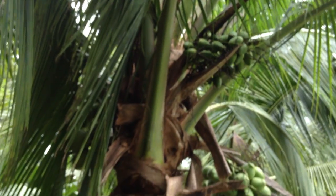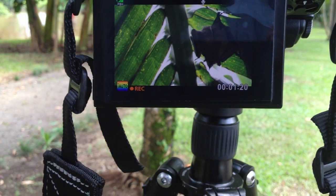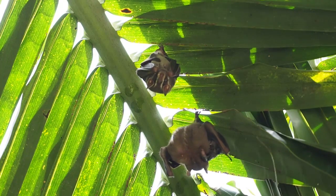Somebody pointed up to the top of a tree, and of course, anytime you look in a treetop in Costa Rica, there's a pretty good chance there's an animal there. But what I saw surprised me. You see, there were bats. Cool fruit bats and other types of bats just tucked away, hiding from the harsh sun.